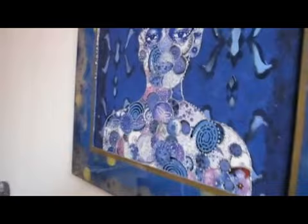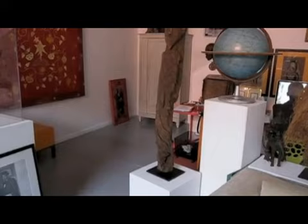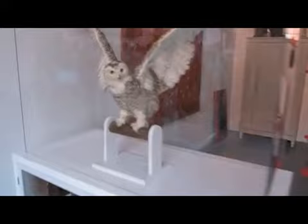You collect, is this New Guinea art here? No, this is from Africa. It's from the Congo. What is one of your favorite pieces in here? I mean, I like them all. I like my Konso figure. It's from Ethiopia. It's a grave marker. I love my snow owl. Wow, that's beautiful. And where is he from? A friend of mine gave it to me. I don't know exactly. He looks like a very Arctic kind of bird. And I love this chap here.